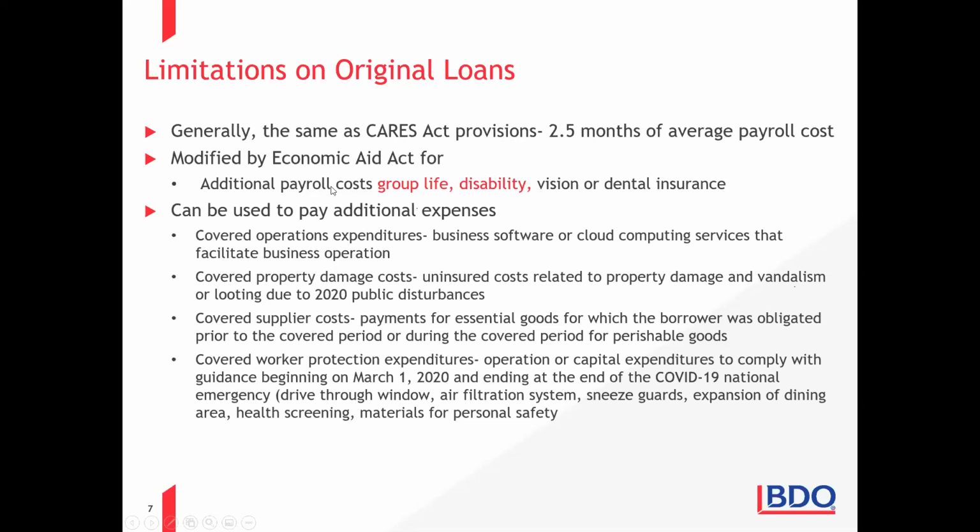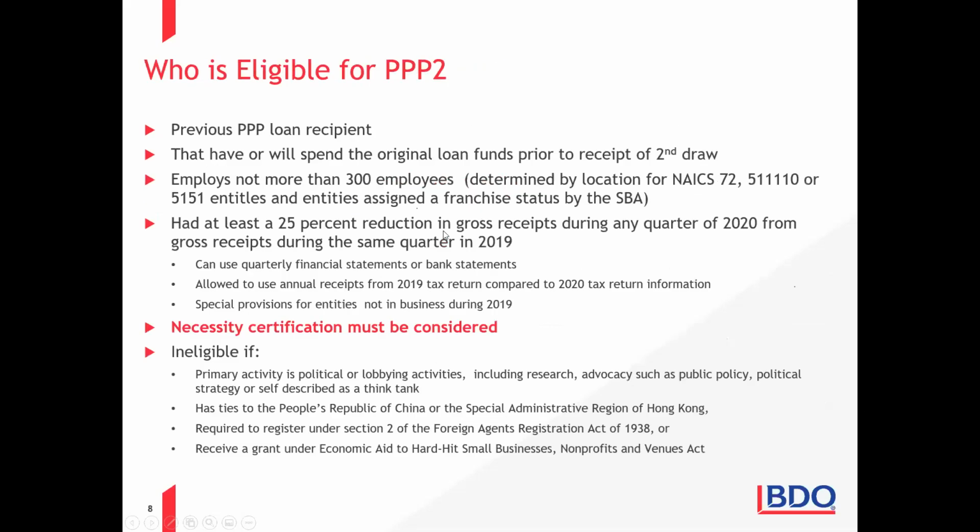Remember too, if you're going in for the second one, you can take the easy route and just take the amount that was given in 19, or you can look to see if you have additional payroll costs that now came into play that weren't in the first PPP calculation. So the biggest ones of these are obviously the insurance amounts. You can also use 2020 payroll. So you have an option of using 19 payroll or 20 payroll and then adding these figures. There's also some additional, and I think we went through that basically before, in terms of the forgivable expenses.